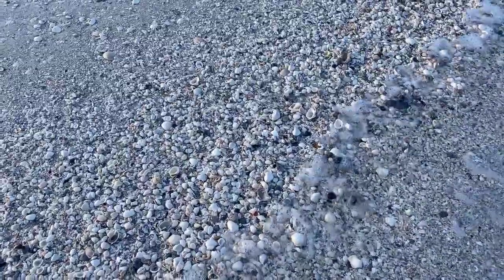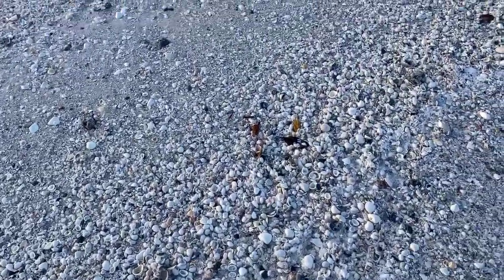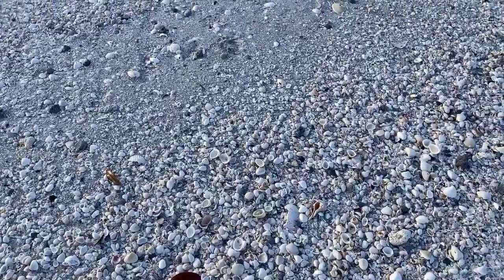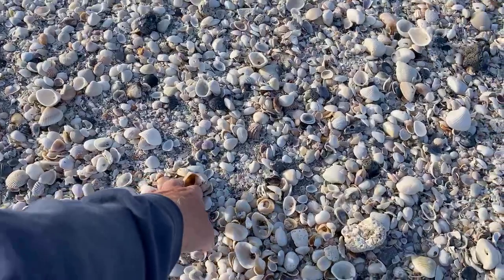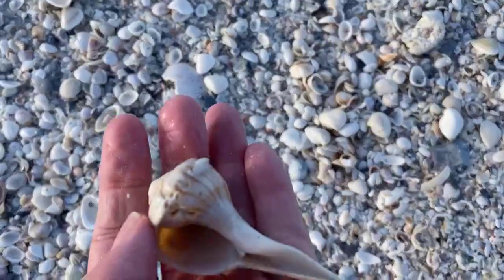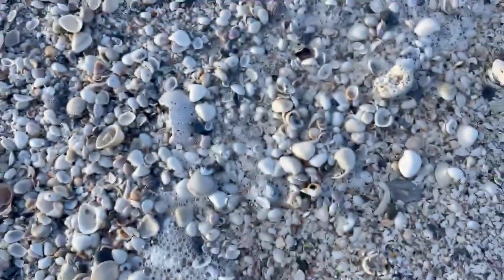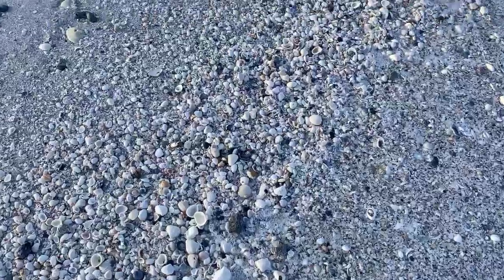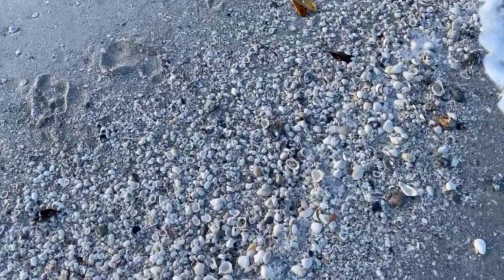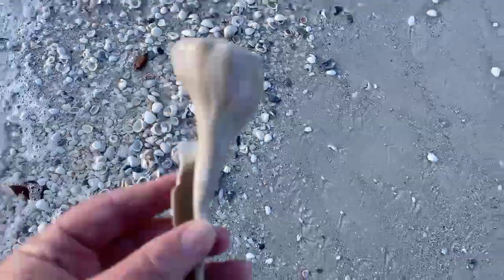Well, I gave it a shot. Old lightning whelk shell down there. What's left of it. Piece of a bigger old lightning whelk, the bottom of it.